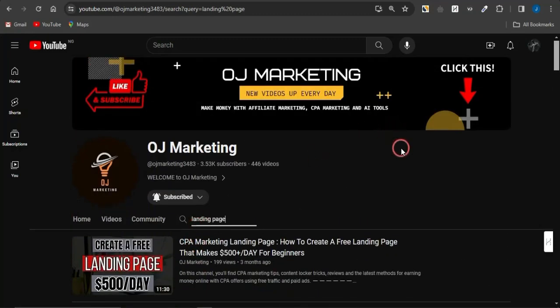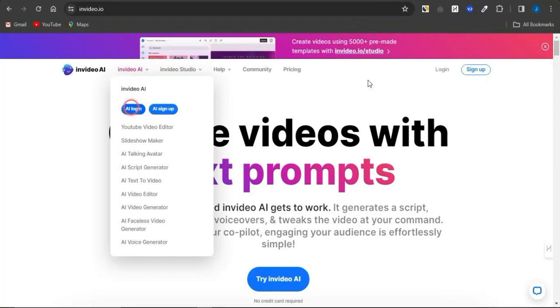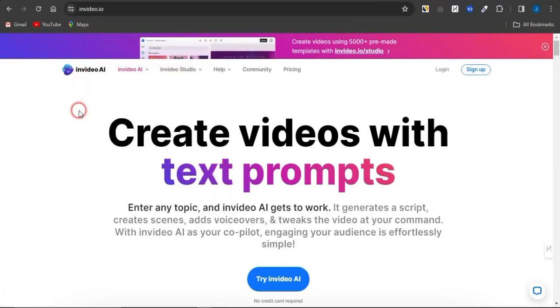Now, once you've created a landing page and that landing page is linked to your URL file locker, the next thing you want to do is come onto this platform called invideo.io. This is a platform where you could easily create videos for absolutely free right now. You can create videos in an amazing manner right now.